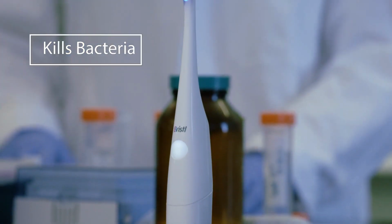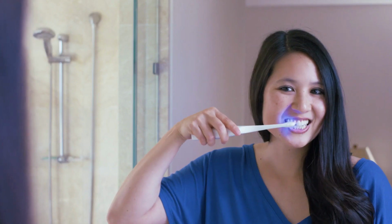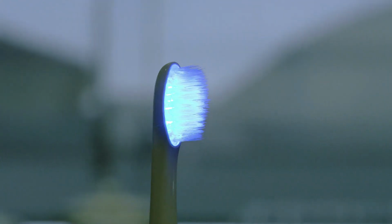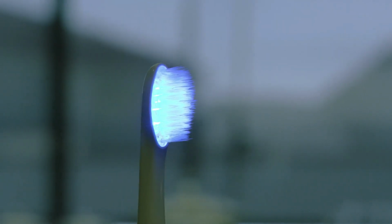Bristl uses safe and natural blue light, which is proven to kill bacteria that causes gingivitis and other gum diseases. The same blue light is also proven to whiten teeth over time. Rather than a one-time teeth whitener, Bristl breaks down color day by day for long-term whitening.